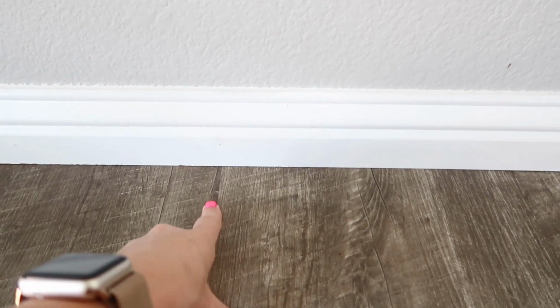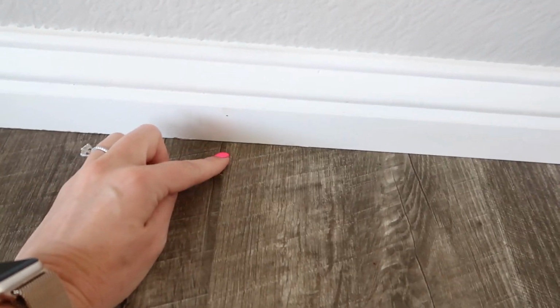So let me show you guys those. If you're doing this at your house and you don't want to replace the baseboards, then you can actually just leave the baseboards on and leave a small gap, like 1/8 of an inch, between the baseboard and the floor, just to leave room for expansion. And then you can just put a 1/4 inch round right here, and that would be totally fine.